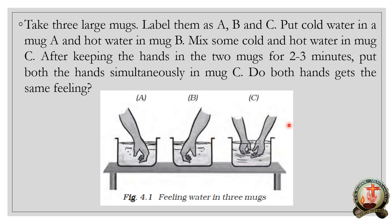Then after filling the water in all these tubs, you have to put your left hand in tub A. Just keep it for 1 or 2 minutes and then take it outside. Then in tub B, you put your right hand and leave it for 1 or 2 minutes and then you can take it out.